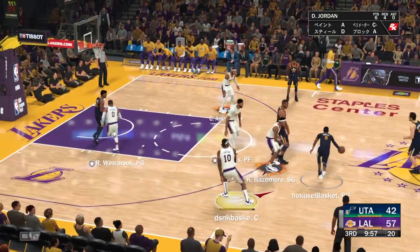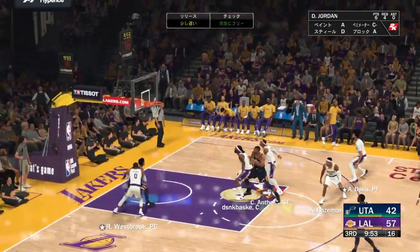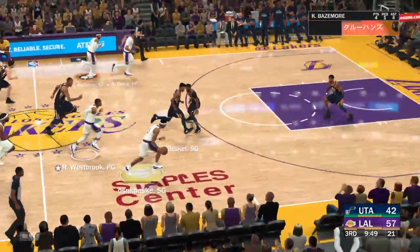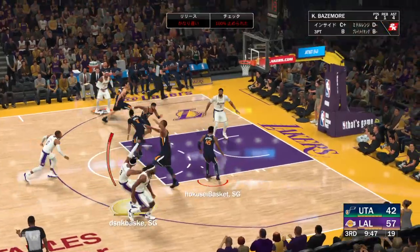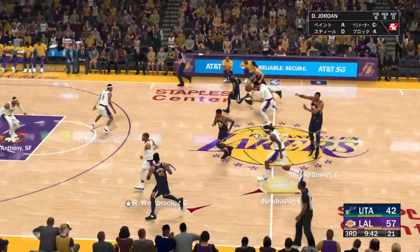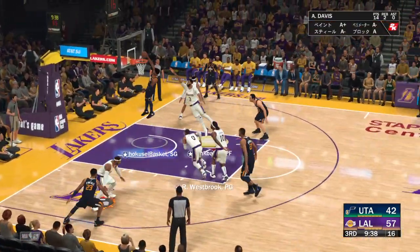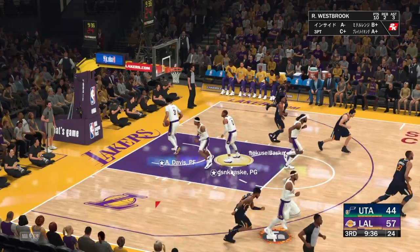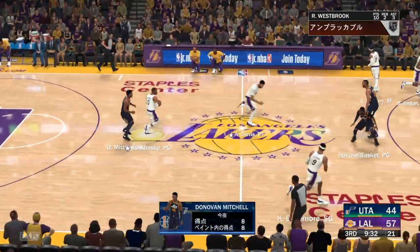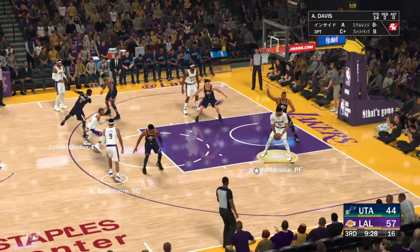And with a big gap on the scoreboard, the second half begins with very different goals for these teams. One side trying to mount a comeback. One side trying to protect their lead. Bazemore with it. Now defended by Mitchell. Right thing there to stay that tight on him and really try to keep him out of his comfort zone. And it's Mitchell with the jam. What an incredible elevator. Don't tell Mitchell he's 6 feet. Donovan plays way bigger.